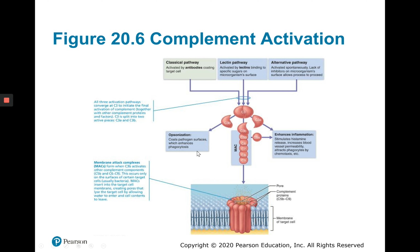Opsonization is the coating of pathogen surfaces in order to enhance phagocytosis. And the enhancement of inflammation is achieved by C3a and generally C5a. And they're going to work to not only increase blood vessel permeability and attract phagocytes and upregulate chemotaxis, but they're also able to stimulate the release of histamine.